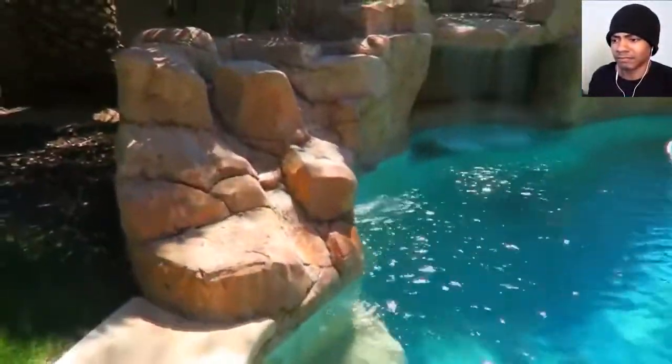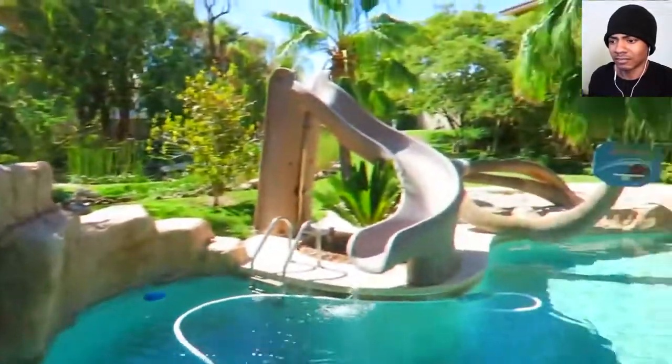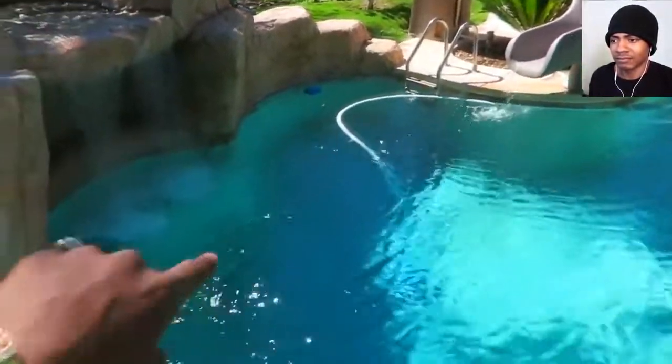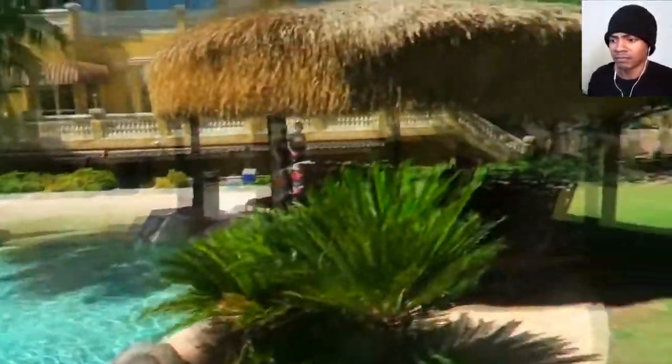That's right. Look at that. Waterfall, man. Beautiful. Look at that pool. That's a slip and slide pool for adults only because it slides into the 12-foot section. No kids allowed. It's crazy, man. My pool is super clean. You already know I had the pool boy out here doing his thing.